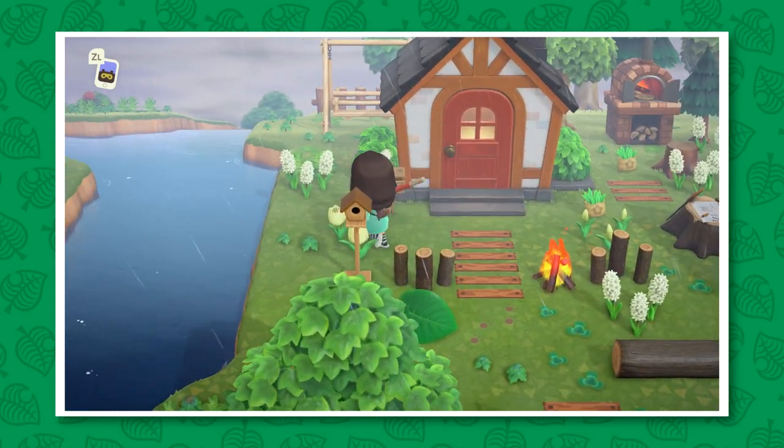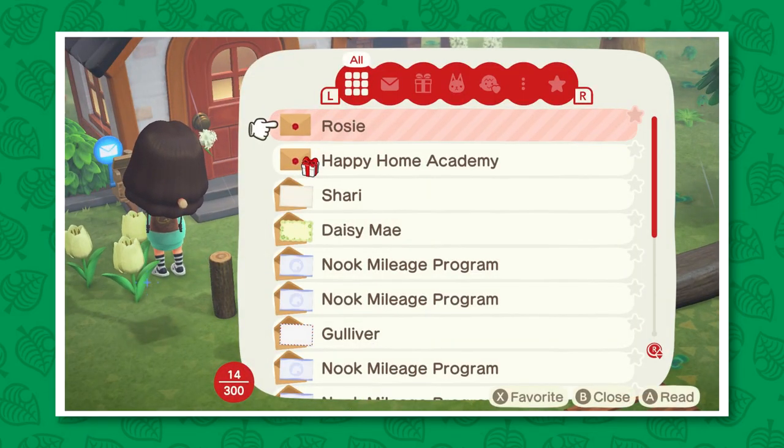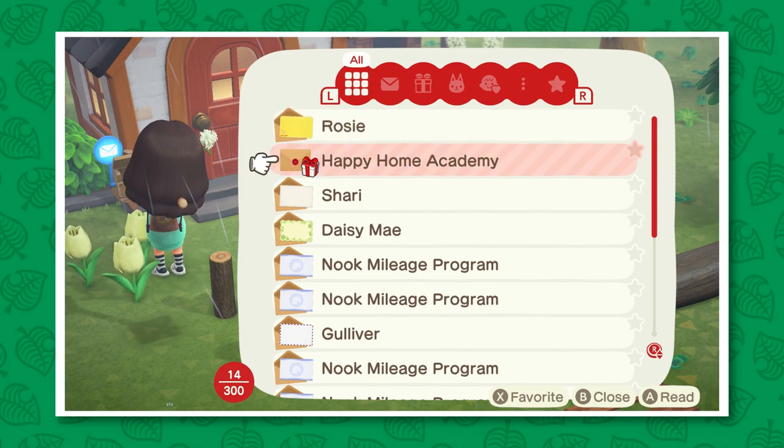We have some mail here, so let's check out what we got. We have a letter from Rosie. I think I wrote her a letter. To my bestie Sarah, I read your note a bunch of times. Très sweet stuff, so heartfelt. I'm writing a sad song. I'm shooting for a song that'll make folks cry. On purpose, I mean. Well, time to go to dance practice. Fashionably early Rosie. I think she's really a pop star.